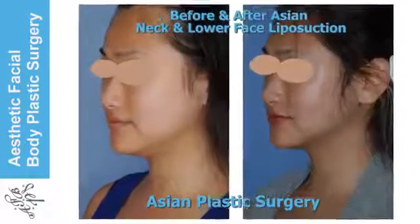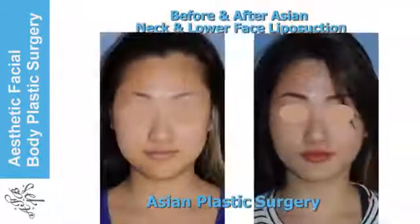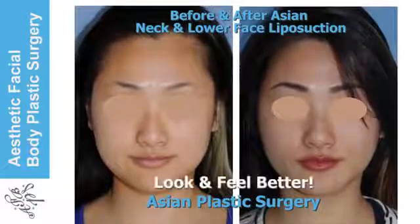Here's a 20-something Korean Asian patient before and after neck and lower face liposuction. She was super happy about not having a double chin and less marionette mouth lines. You can look and feel better just like this person.